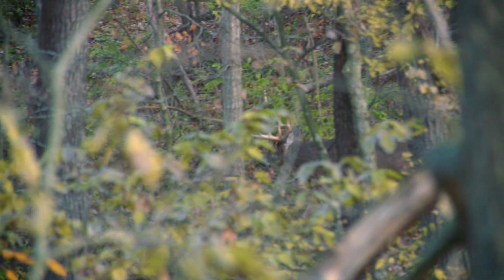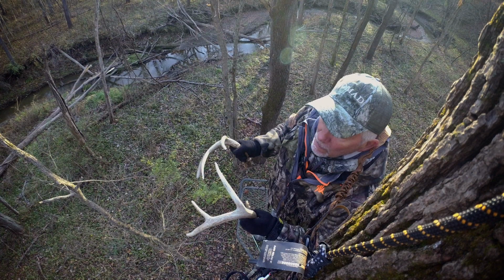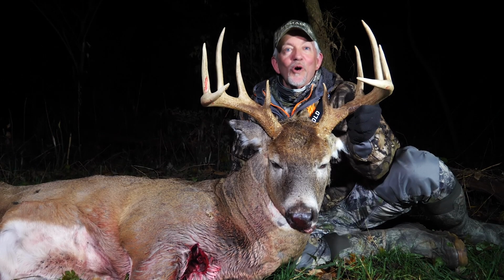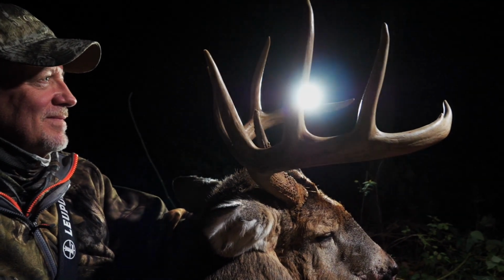You know, here we are in Phase 6, Buck Parade, and I do mean he paraded right on by us this morning. I hollered at him 2 or 3 times with a grunt call to no avail. I don't think he heard me, so I picked up the rattling antlers and I cracked them together, and he turned on a dime and came in on a rope. They're very, very responsive during this particular phase. By all means, get out there and enjoy, because this is the time of year that you can get pretty doggone lucky.